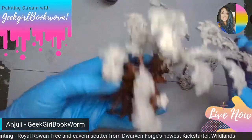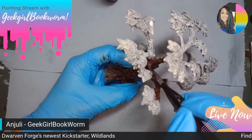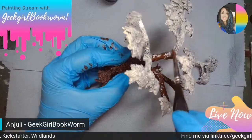Has lots of interesting angles as well, in which you try and get through to get all the paint on.